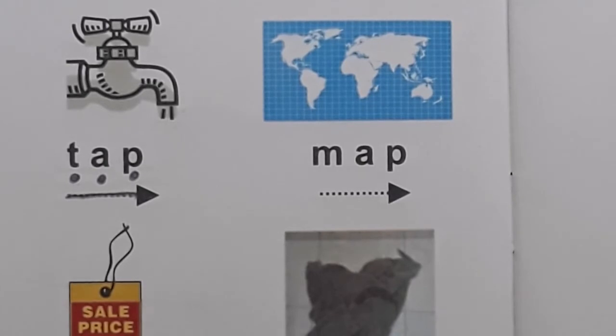Map hame ye sab kuch batata hai ki jungles kahan par hote hain, nadiyan kahan par hoti hain. Okay, countries kahan par hoti hai, India kahan par hai earth par. So all these things a map tells us.